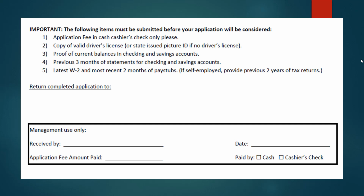And then your latest W-2 to prove your employment and your income, along with two months of pay stubs. If you're self-employed, I need two years of tax returns. Sign date, and this is for me to fill out when I get your application.